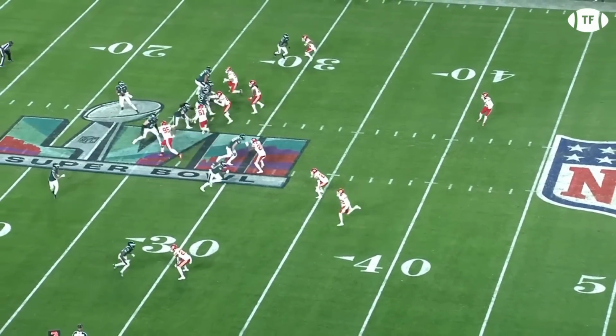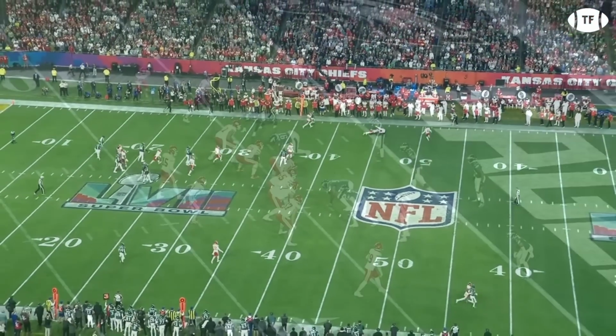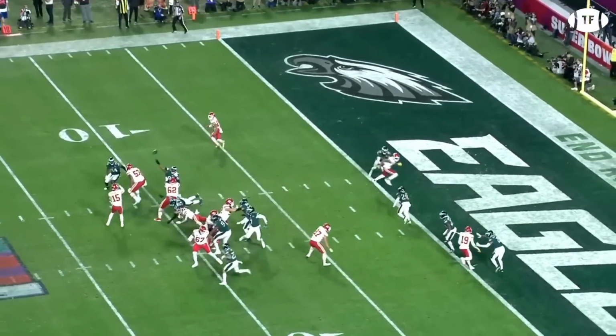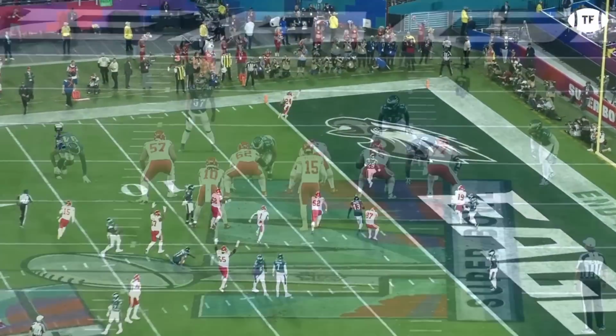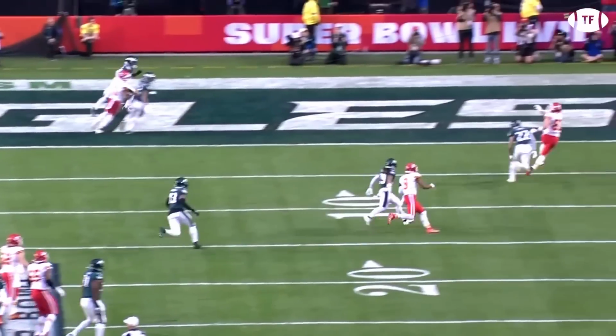A mixture of power running and superb play by Jalen Hurts limited them to just 8 possessions. And even then, the Chiefs still scored 38 points. It was truly an offensive masterclass put on by Andy Reid and Patrick Mahomes. Let's see how they got it done.